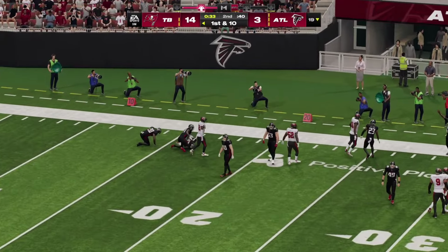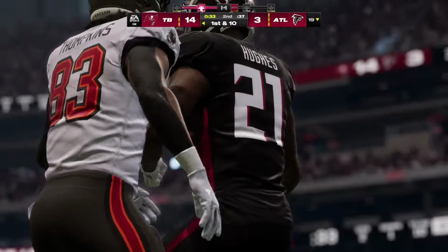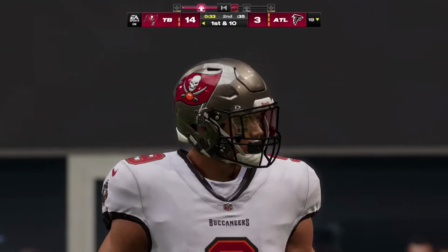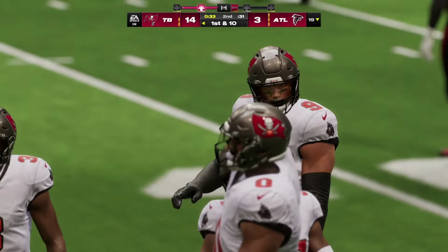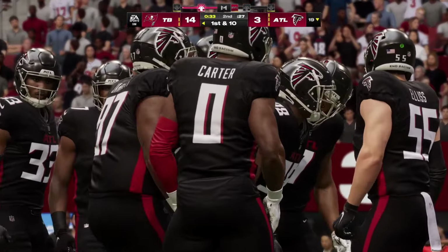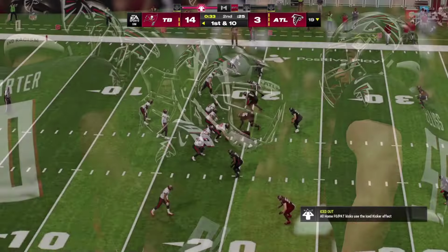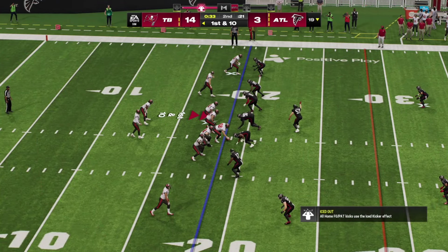A 45-yard punt, four there on the return, and the Bucs will get ready to go on offense. Well, the Bucs going to take over now late in this first half, and with a 14-3 advantage already, we'll see how much they want to try to push things, if at all. Just over 30 seconds to go in the half. They've got it first and 10.